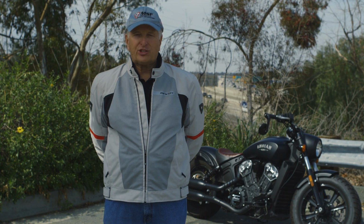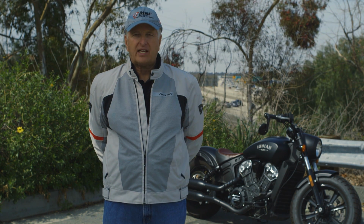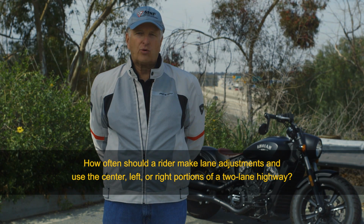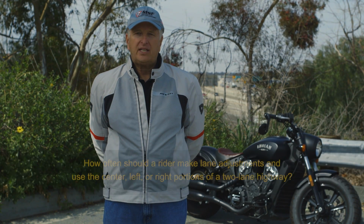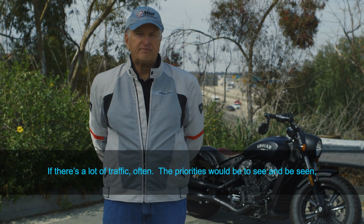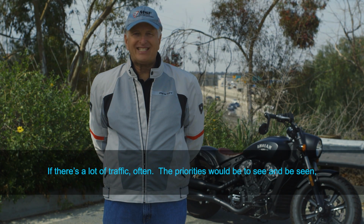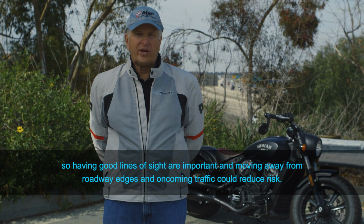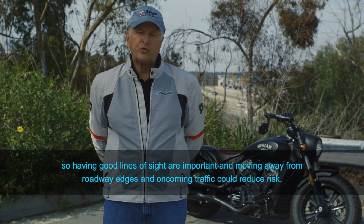Let's take a moment to answer the question we posed at the beginning. How often should a rider make lane adjustments and use the center, left, or right portions of a 2-lane highway? If there's a lot of traffic, often. The priorities would be to see and be seen, so having good lines of sight are important, and moving away from roadway edges and oncoming traffic could reduce risk.